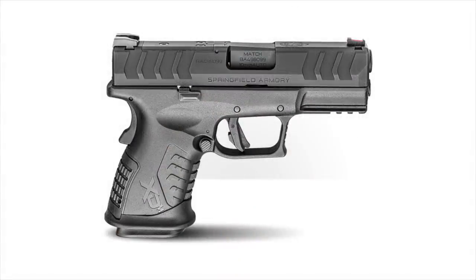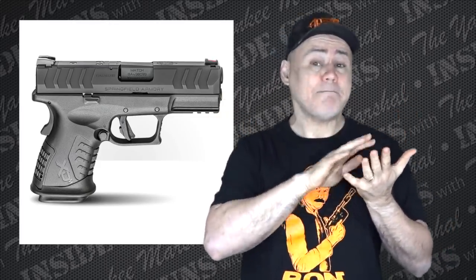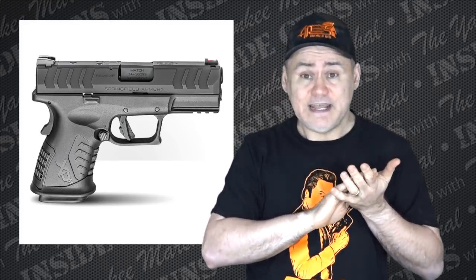Now, before I get started, I want to do an honorable mention here. And the gun I want to give an honorable mention to is one I don't know enough about yet to put on the list, but it seems promising. And it is the Springfield Armory 3.8 XDM Elite 10mm. Now, I am not a huge XD fan. I like the XDMs a little better than the XDs, but still not a huge fan myself. But this XDM is a 10mm version. It says it's about the same size as a Glock 19, but it's 12 rounds of 10mm.